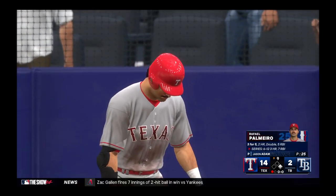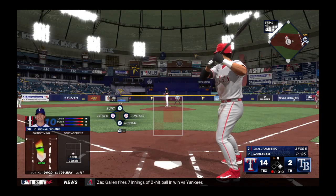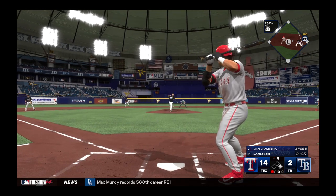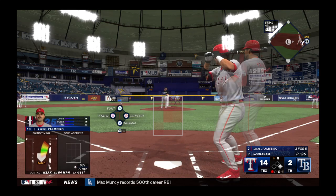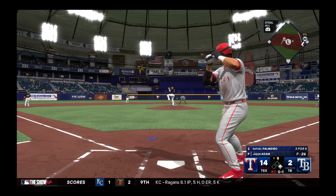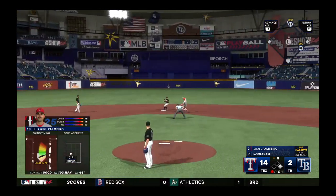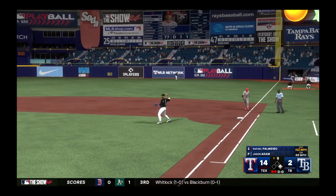Palmeiro. Next up for Texas, Rafael Palmeiro. And first offering is fouled off. Seager stands at first with one out. Grounded to third, could be two. Paredes to second. It's safe at first. It's a fielder's choice.